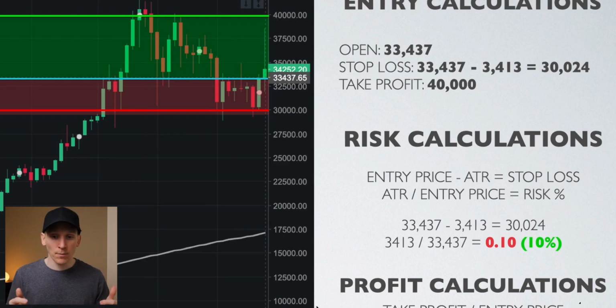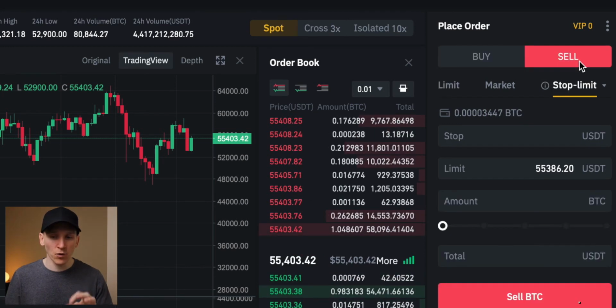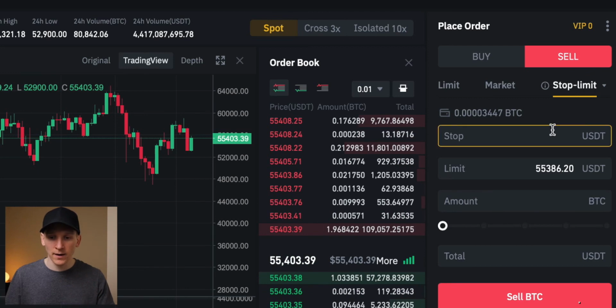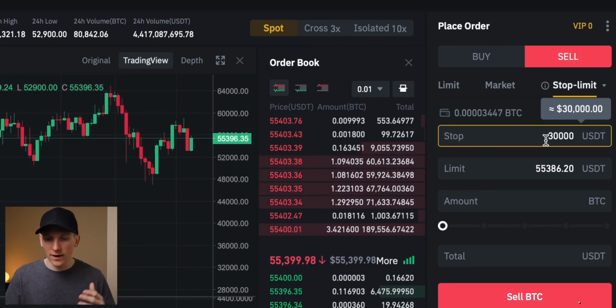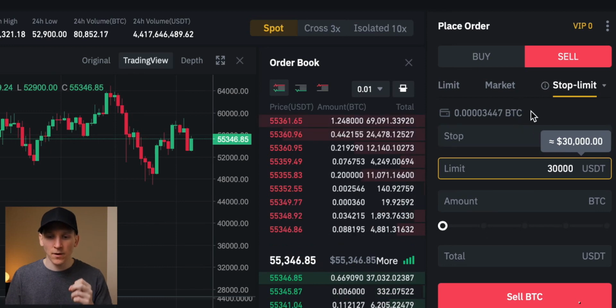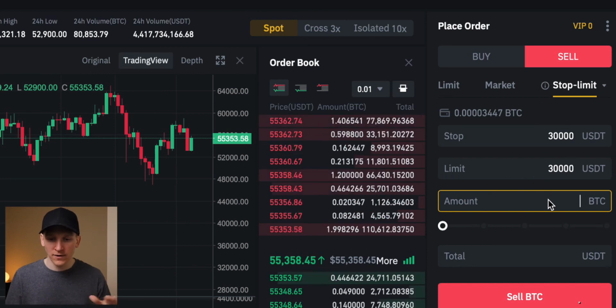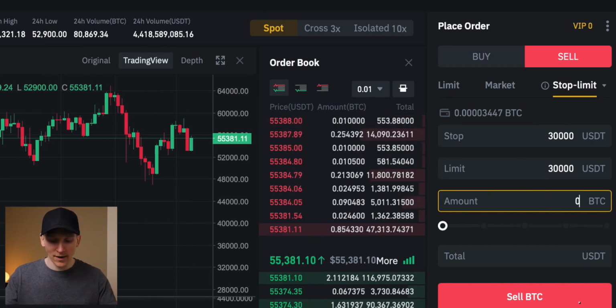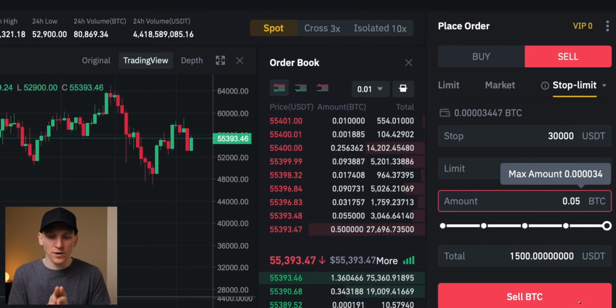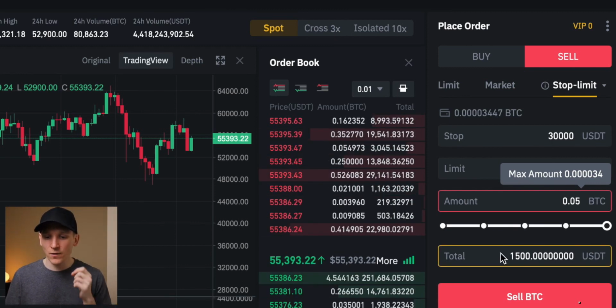Next up, put your stop loss in. Remember, that's a stop loss order. Come back to the chart right here, go over to sell because you'll be a seller for this specific order. Stop limit right here. 30,000, more or less 30,000. You're telling the system that if the price gets down to 30,000, sell out. Okay, you stopped out of your trade, trade's over. Make sure you put the same amount as you went long for. So exactly the same. If you're trading 0.05 of a Bitcoin, trade that 0.05 of a Bitcoin. You see the total's 1,500.